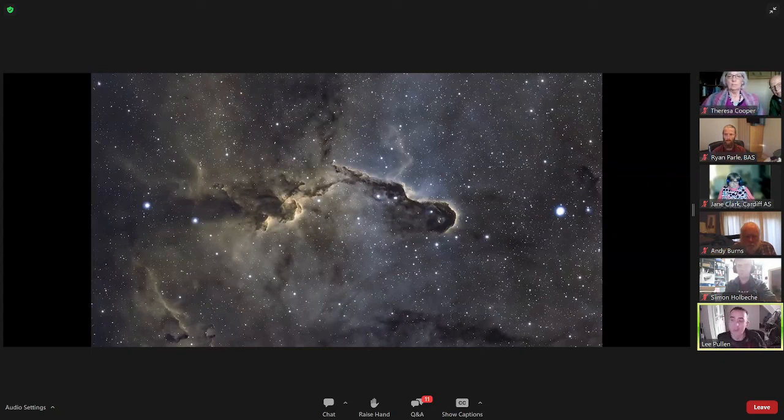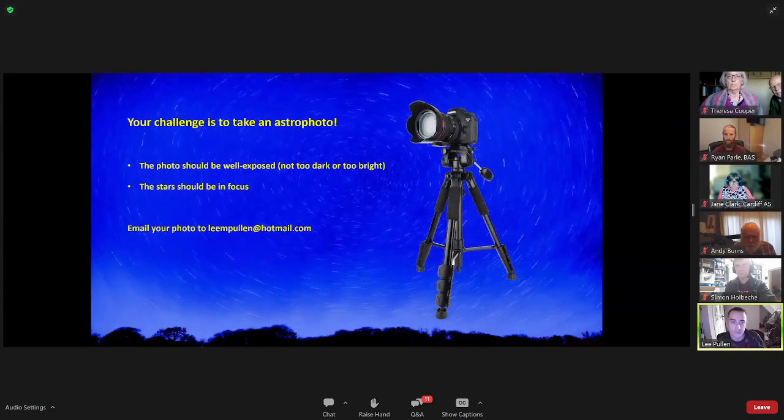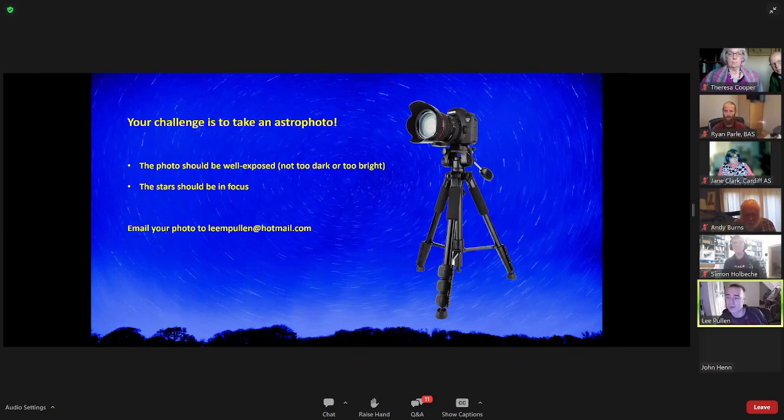So I hope those few astrophotos show what it's possible to achieve nowadays, even if you have loads of light pollution. But whether you want to eventually take photos like this, or you just want to dip your toe into the hobby, it all starts with taking your first astrophoto, as I described earlier. So with that in mind, I'm going to give each and every one of you a challenge. Take an astrophoto. Just use a digital SLR camera and a tripod. What you've learned today and the PDF guide you can get at the end, your photo doesn't need to be spectacular. So long as it's well exposed and the stars are in focus, then that's a win.